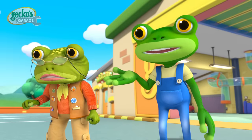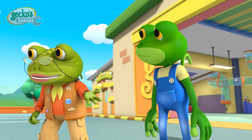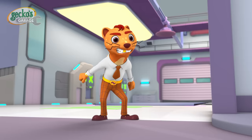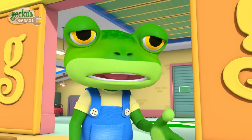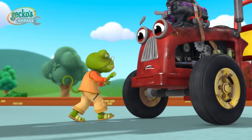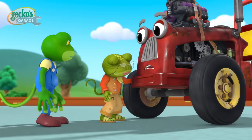Spinning screwdrivers! Someone's tried to turbocharge Trevor. Turbo bodge, more like. I can't work with that rust bucket. If you break, don't come back to me. Don't worry, dear. We'll undo that weasel's worthless work.